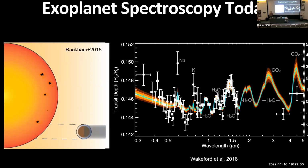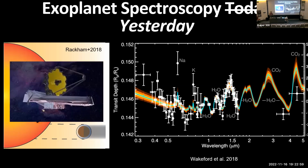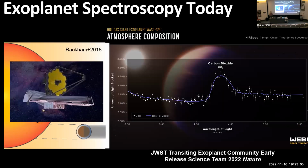I've said exoplanet spectroscopy today. And that is, of course, not true. This is exoplanet spectroscopy yesterday, a year ago. Today, we have the James Webb Space Telescope, Hubble's successor. And while Hubble was great, James Webb blows it out of the water. This is an example of some early release science from the James Webb Space Telescope, work done by some of the astronomers here at the University of Arizona. And well, this is a detection of carbon dioxide, the first high confidence detection of carbon dioxide in an exoplanet atmosphere. And it is just exquisite.